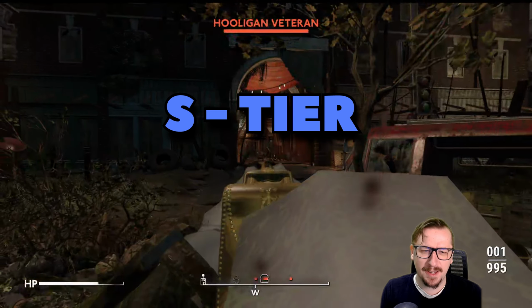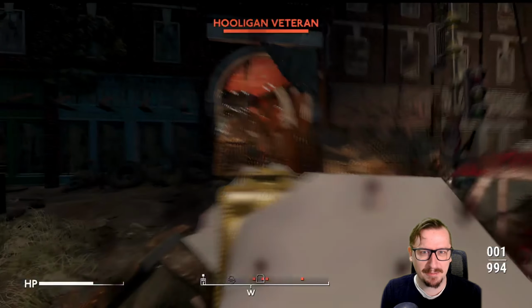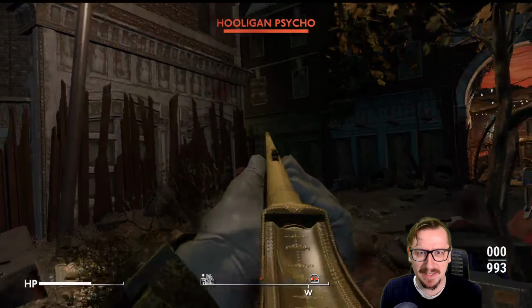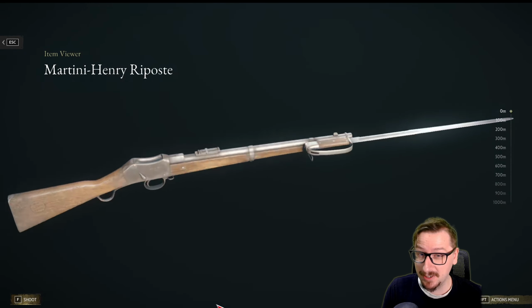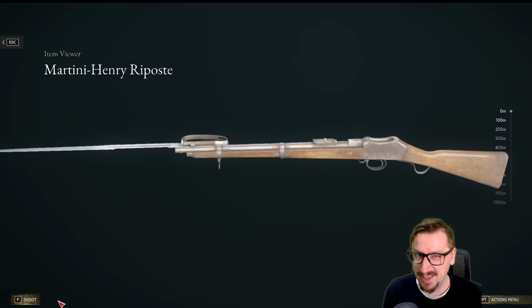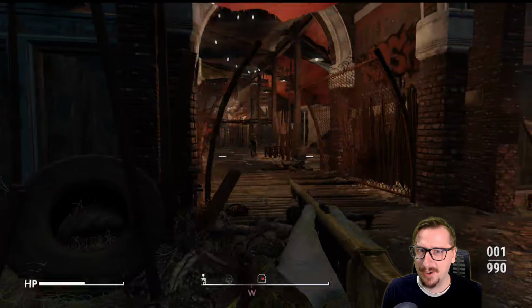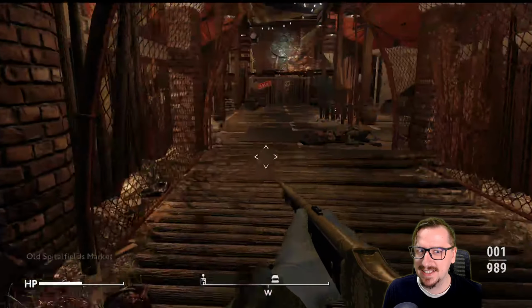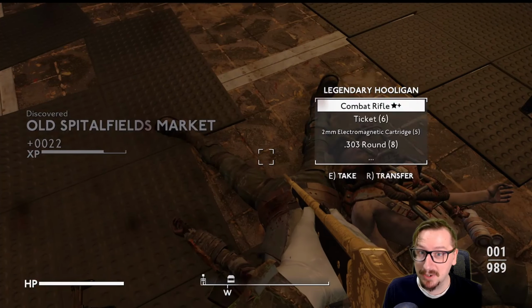It would have been cool if we had gotten some other mods for the Martini as well, though, especially since I'm so familiar with Hunt Showdown and how that one has a bunch of different mods to it. So you can put a bayonet on the Martini, but it would have been really cool to see the riposte version where it basically has a sword. This is how a real life Martini's bayonet could actually work. There's actually quite a few old rifles that are very similar to this where sabers were adapted as bayonets for them, and the Martini is one of them. That would have been really cool to see.